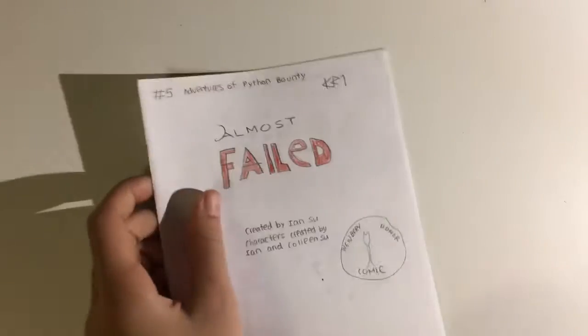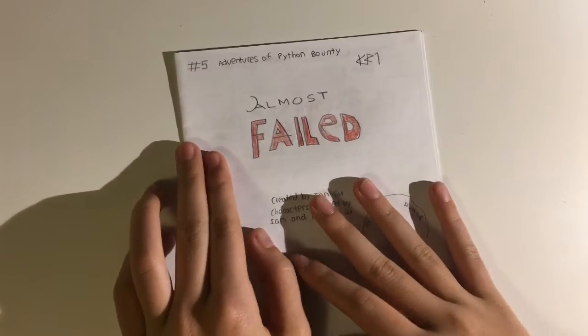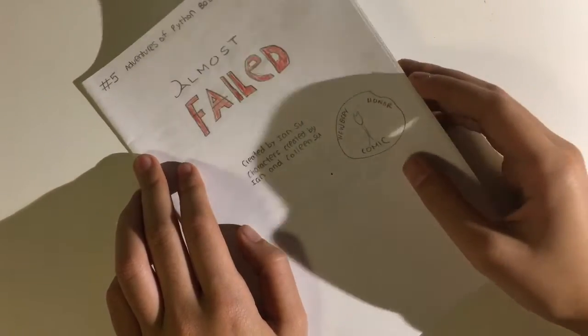But Python Bounty, as you know, had no story in it. I didn't write a script for it. I just went along with it. So let's go to the next issue, which is almost a fail. And by the way, there are 36 issues, so I'm not sure I have time to go through all of them. Maybe I'll have to make a second video next time.